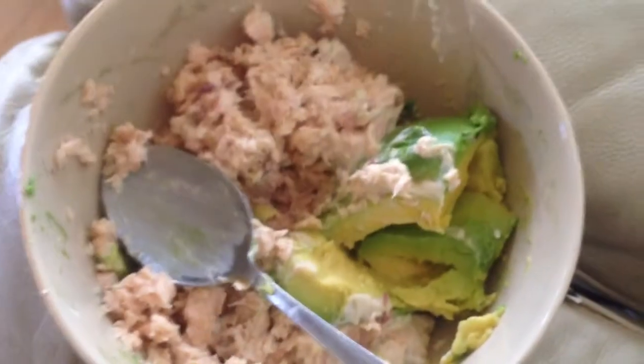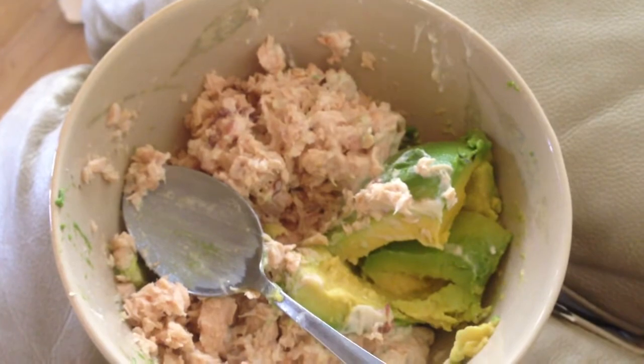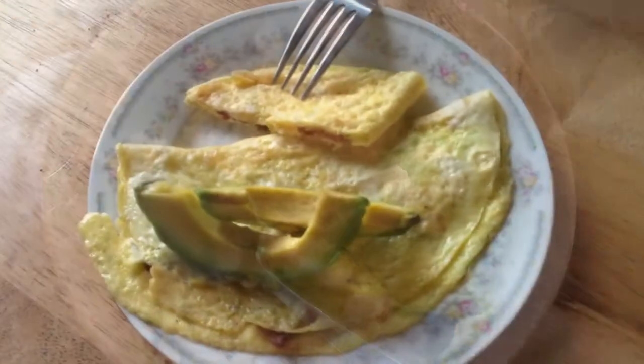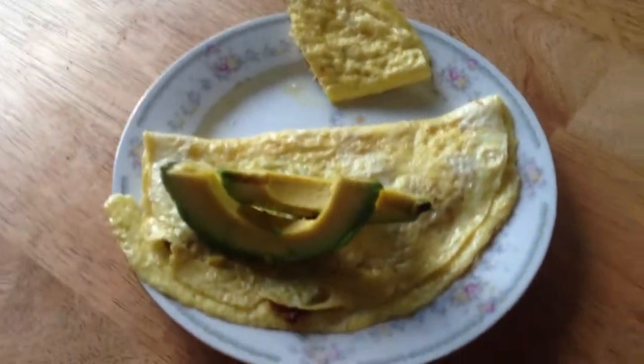Just me at home for lunch today, so I'm having a weirdo lunch of can of salmon with a little bit of mayonnaise and some avocado. That's it. Looks like Daddy made us some bacon omelet and avocado. It looks good.